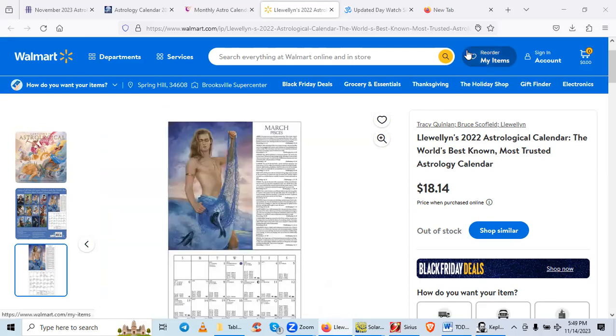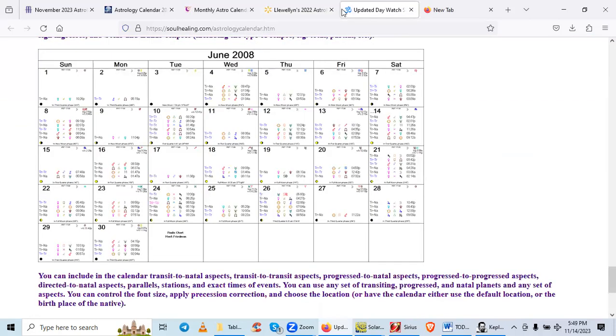All right, let me get another one for you. Did I show you this one? I don't know if I showed you this one because there's a couple that are similar. Let me just bring it up anyway. No, I didn't bring it up. This was another one that's kind of like the Llewellyn's one that gives you some other information. I'm not sure what TRNA is, I can't quite see it, but you can see the aspect.